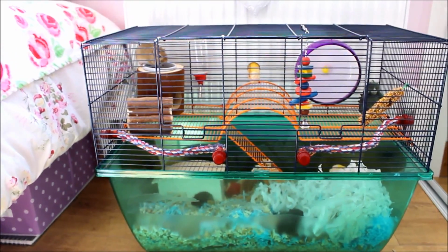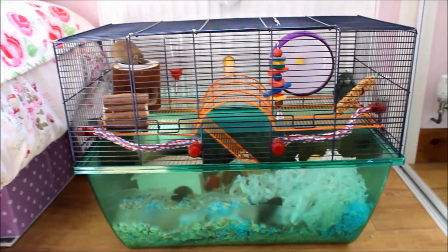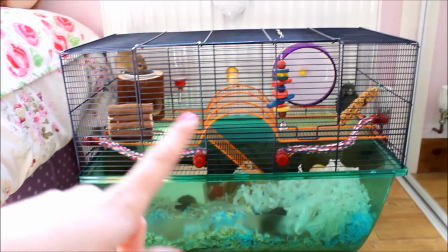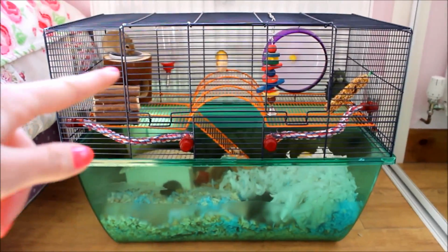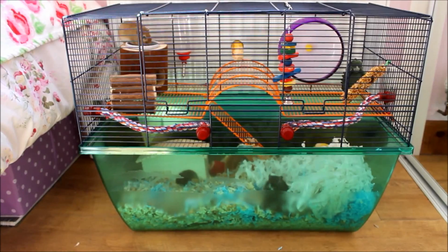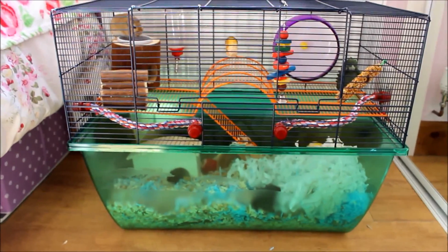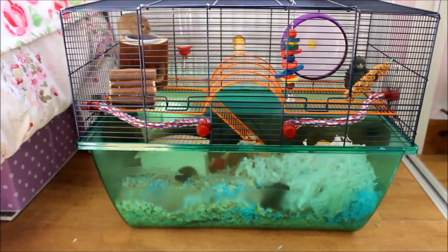Another great thing I like about it is that when I take the top off to clean the bottom, I've only cleaned it once, which was today, like I said. But the top, when you put it down on the floor, the little stairs here sit quite comfortably and fold up really comfortably, whereas the others felt quite forced when you put them down, so obviously they were getting a bit ruined as well from just cleaning it out.